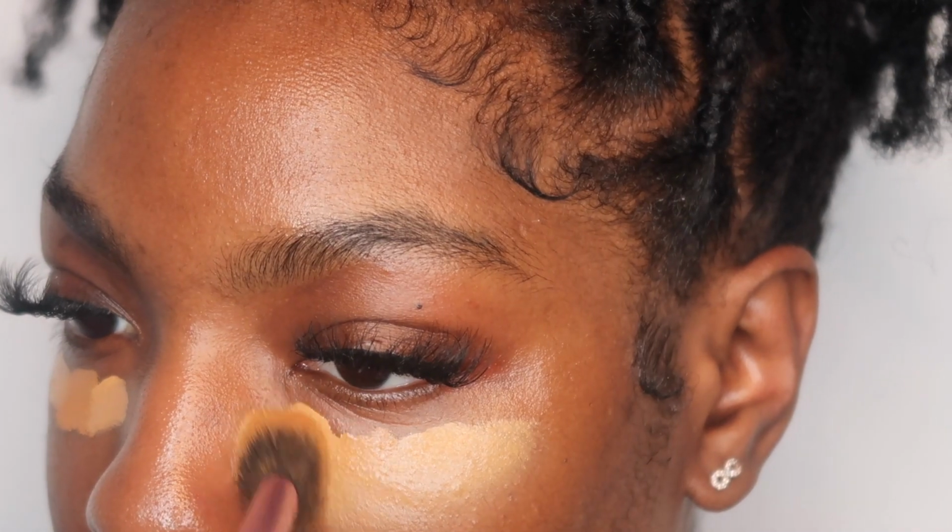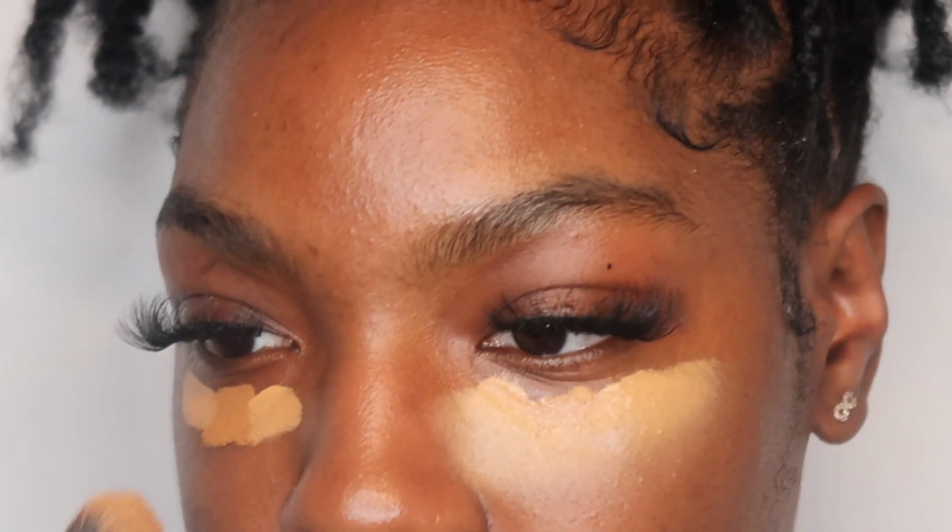I learned this technique from Maya Michelle and I think it's very useful because usually we will leave our concealer on to dry down a bit, but sometimes what you might find is that it's hard to blend and make a seamless finish. So blending out the edges of your under eye helps with that.